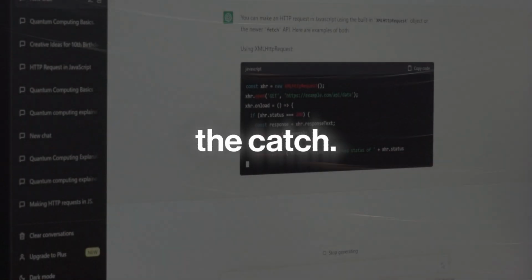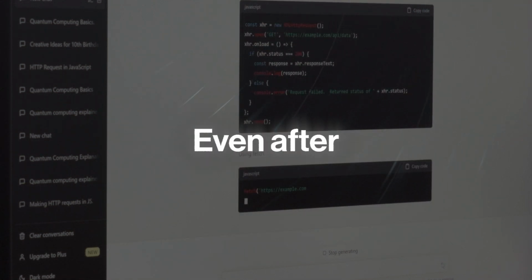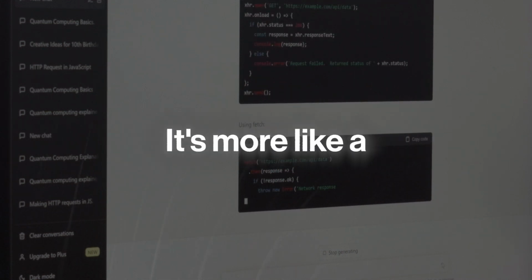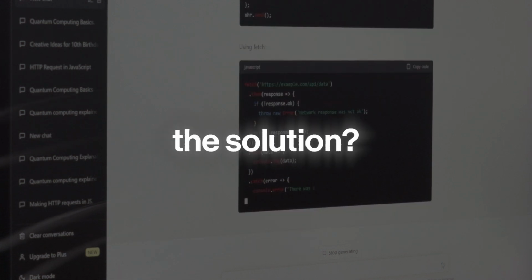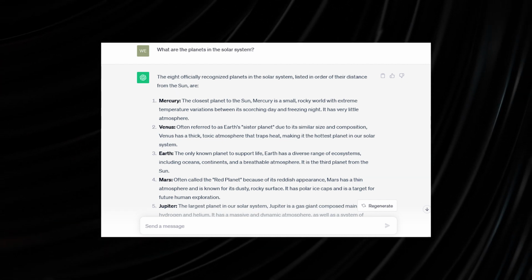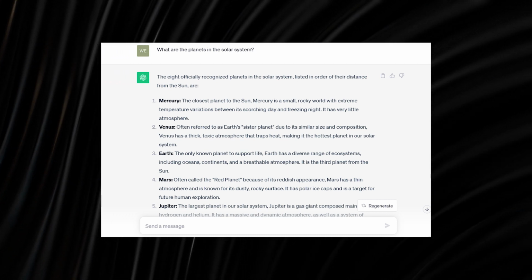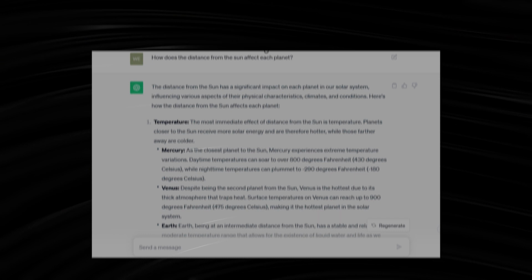But here's the catch. Many folks don't realize they can continue the conversation. Yes, even after getting an answer. That's right, ChatGPT isn't just a one-off answer machine. It's more like a knowledgeable buddy you can have a back and forth with. So, what's the solution? Simple. Break your main query down into more targeted follow-up questions. Instead of asking for the entire solar system lowdown, start with, "What are the planets in the solar system?" Then, once you've got that, probe a bit deeper.